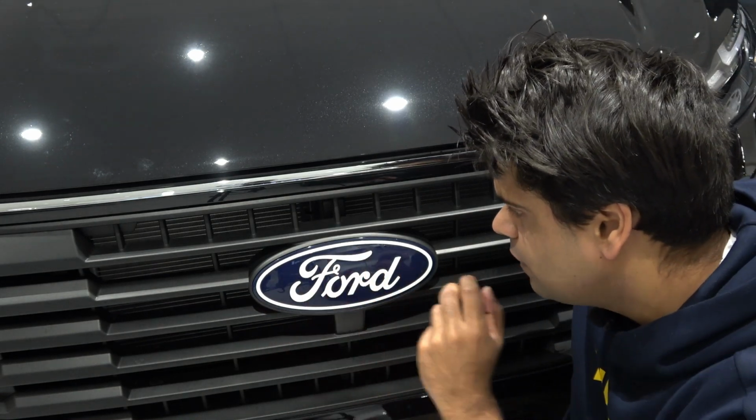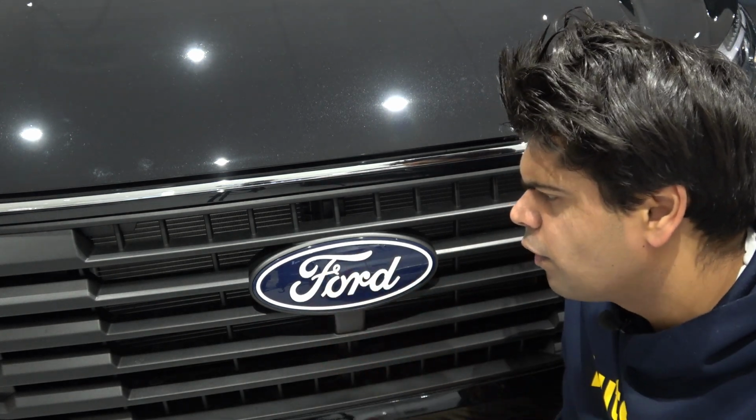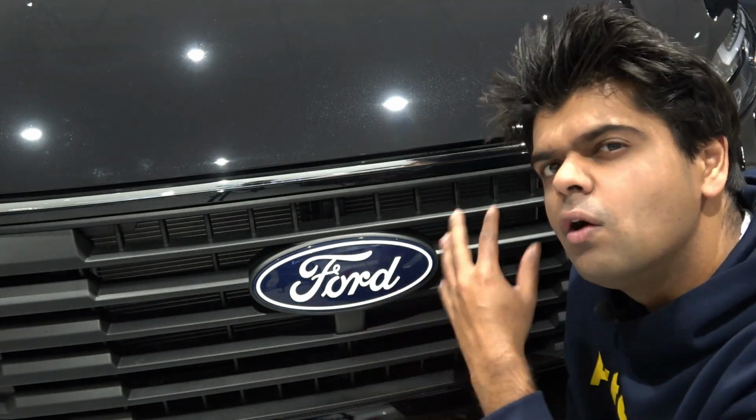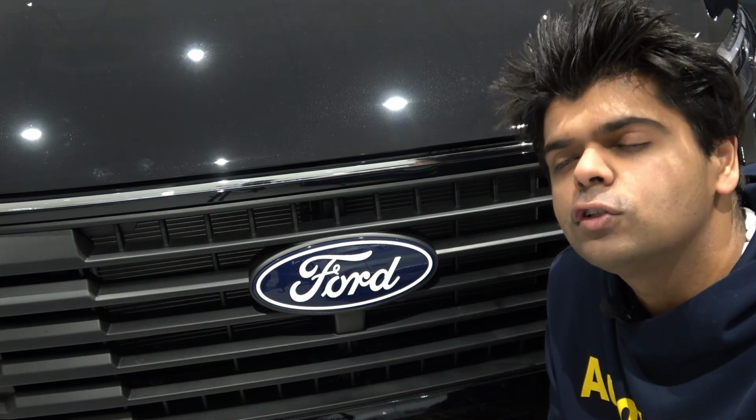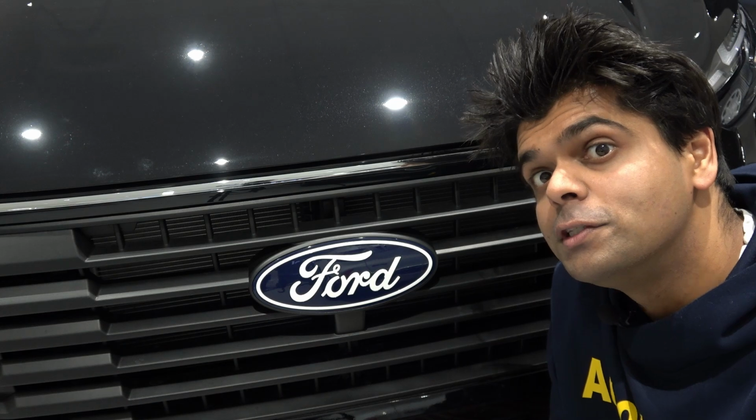There was a time the Ford badge was in chrome, everybody, but now they have it in white and blue. Now, the fact that they're using the white paint could be a reference to Volkswagen again, because Volkswagen has also been using the white paintwork on their badge for their Volkswagen ID models. Volkswagen, are you helping Ford with this? Ford, is this your own idea?